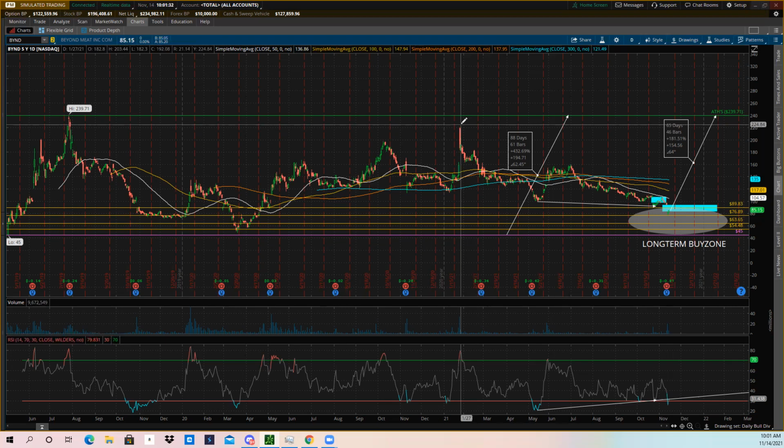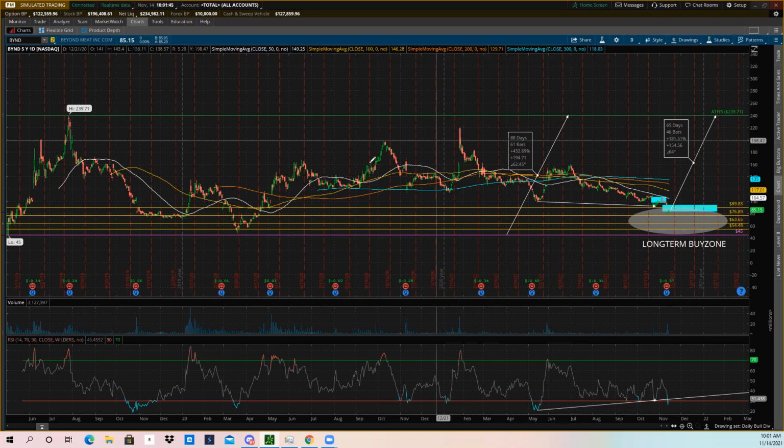I like it a lot for some long-term positions, maybe some shares or maybe some LEAP option contracts, but I would be cautious on going on any LEAP contracts because to me, BYND still has room to drop, okay? It's just a matter of how far the drop is going to be and where we find support, okay?